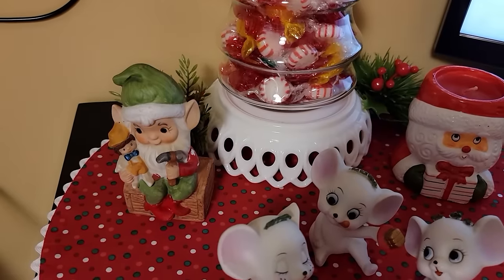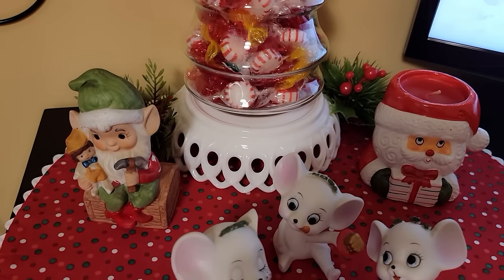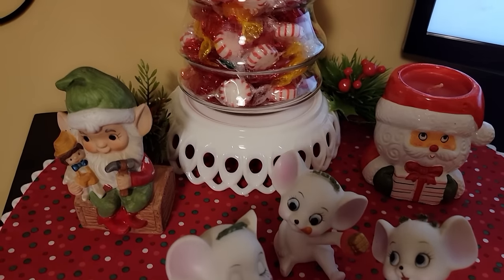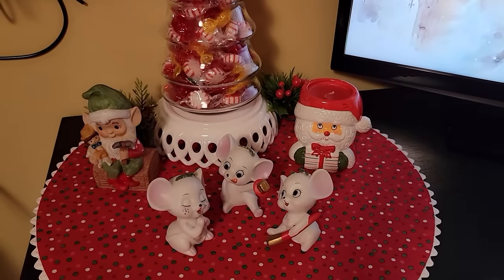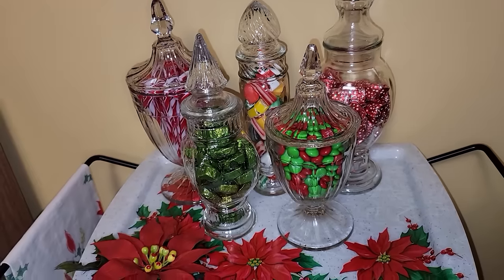I have a set of three of this particular style Home Co elf, and they're all doing different things, making different things, but I did not have this one, and it was at a thrift store. But he didn't fit on the shelf with all the elves I had out there in the front entrance. It was full already. Aren't these pretty?